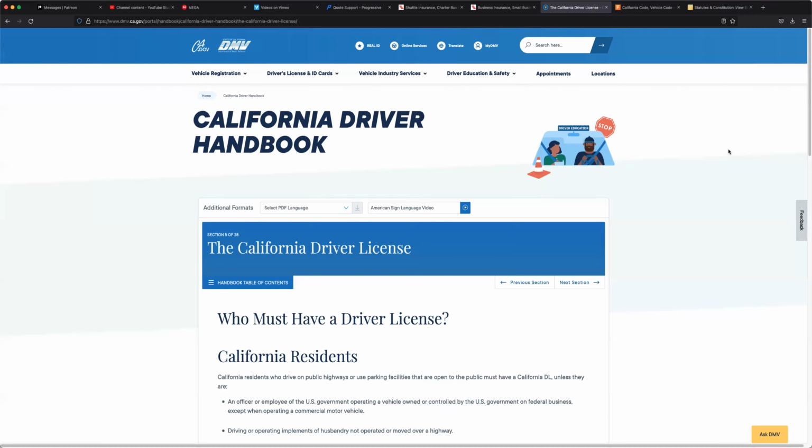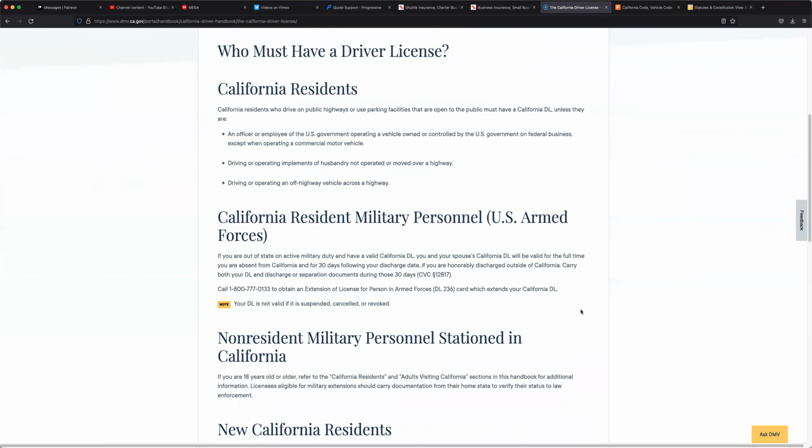But I want you to be reassured that you are following the rules. I do not want you to get caught up with giving false identification or things of that nature. I am not an advocate of that, but you must follow the rules. So let's look at California first, and then we'll go into Florida.